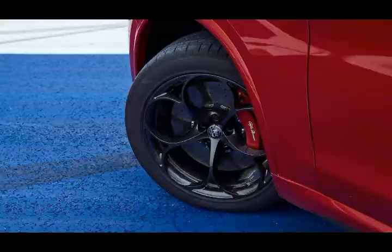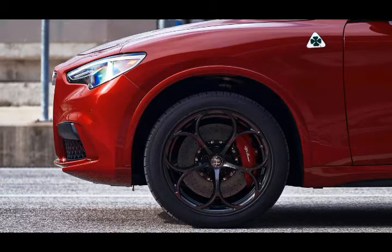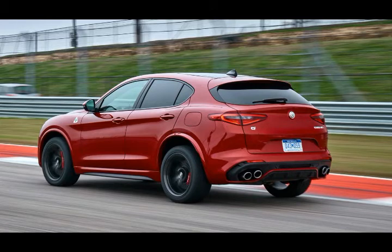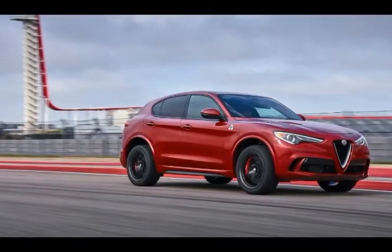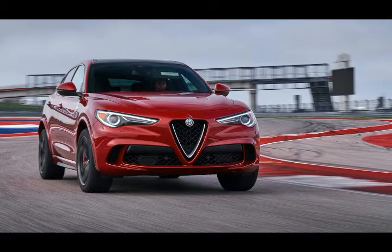To fit the front differential in the Stelvio's engine bay, Alfa engineers had to relocate the 2.9-liter V6 engine's two turbochargers slightly compared to the layout in the Giulia. But power ratings are the same: 505 horsepower at 6,500 revolutions per minute and 443 pound-feet of torque from just 2,500 revolutions per minute. An 8-speed automatic provides gear-swapping duties.